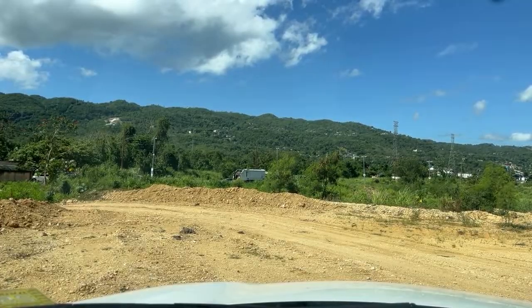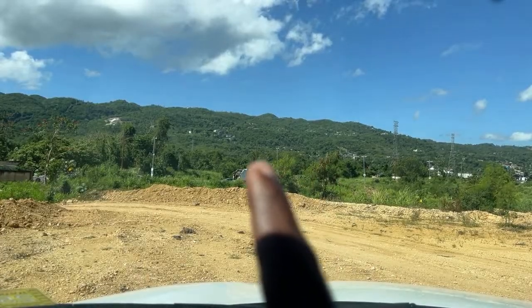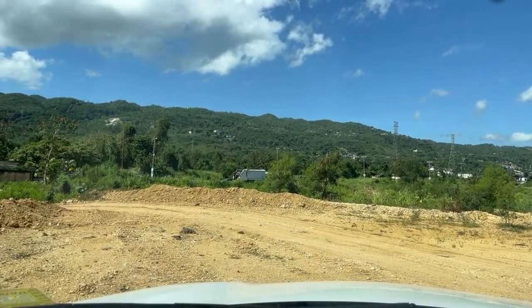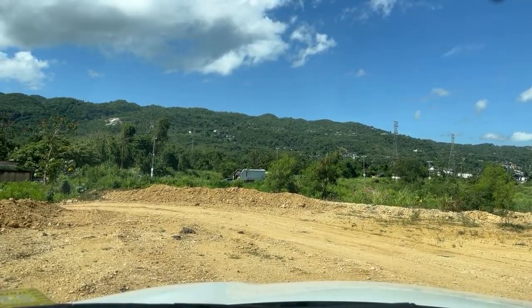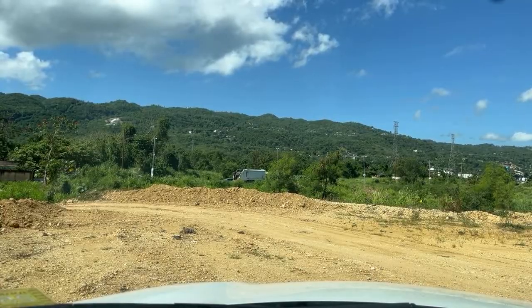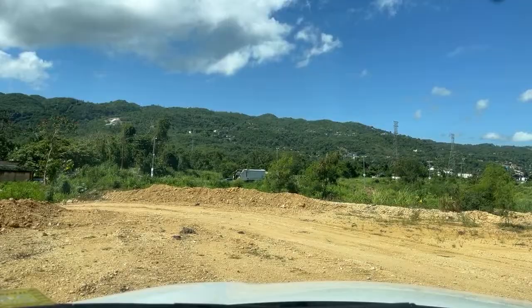Again, if you're joining the live, we're looking at land clearing efforts for the Long Hill bypass. It will go straight through these hills. I'm pointing at it here, straight over through those hills. There's a tractor over there that I think is being used for the land clearing efforts. It will go straight through those hills, straight over into Anchovy, Mount Carey, Mount Pelier.